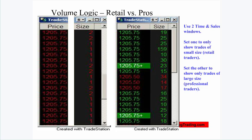Now, do you always get this kind of clear picture? First of all, you notice that there is some red over on the right one. So you've got to account for, well, wait a minute, maybe someone's selling here because they're taking profits. Doesn't mean they're going short. It could be that they're selling and just taking some profits on a position previously taken. So I want you to understand that it's not completely binary.